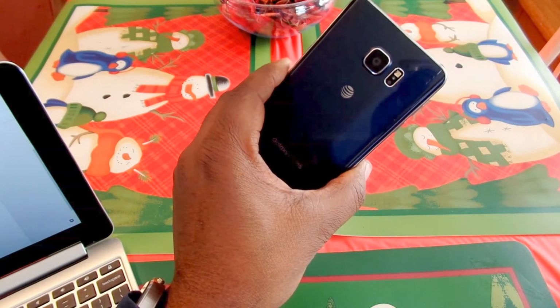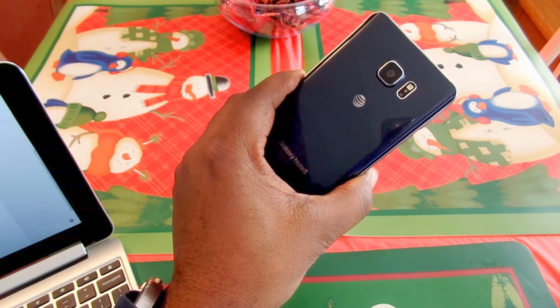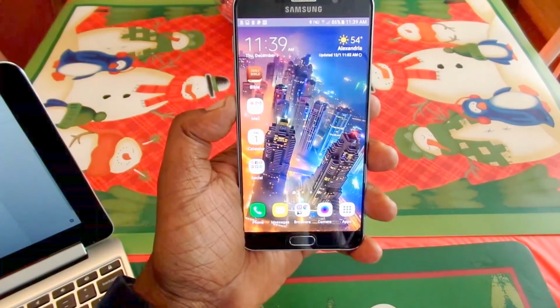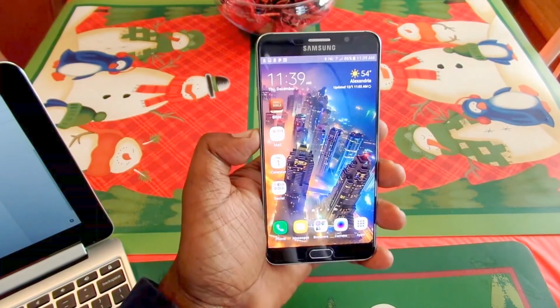Another thing I like about it, this camera and the video camera. Take excellent videos, very good pictures. It's still one of the best cameras that you can buy out there today on a phone.